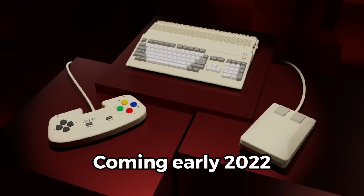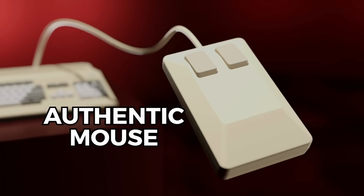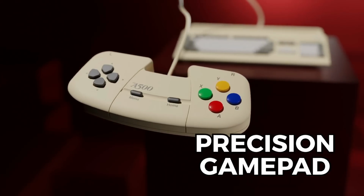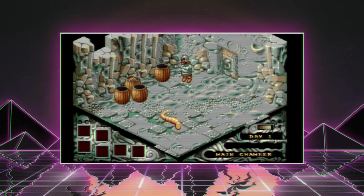Price-wise, the A500 Mini is a bit steep at its RRP of £129.99, especially when compared to more versatile options like the Raspberry Pi 400. However, if you're a die-hard Amiga fan and can find it at a discount, it's a charming addition to your collection.